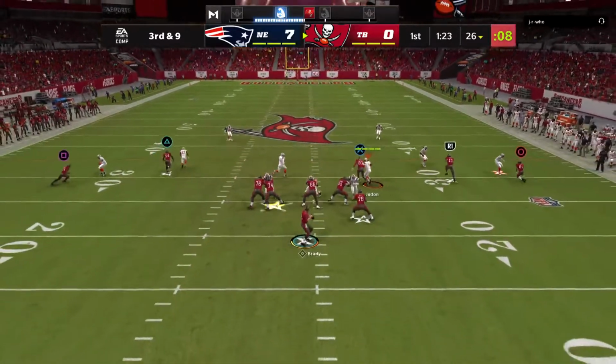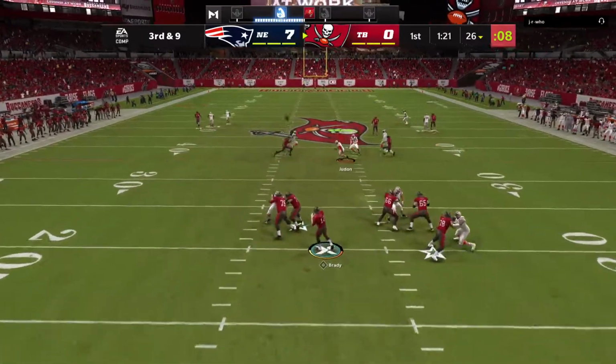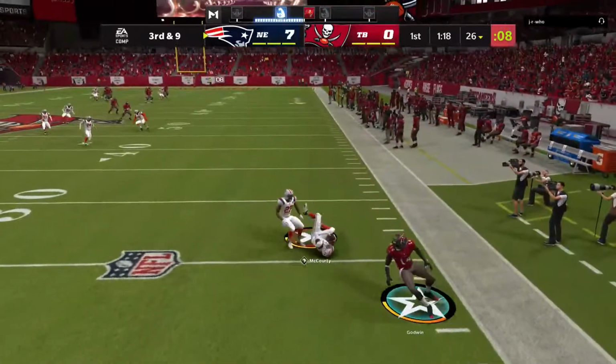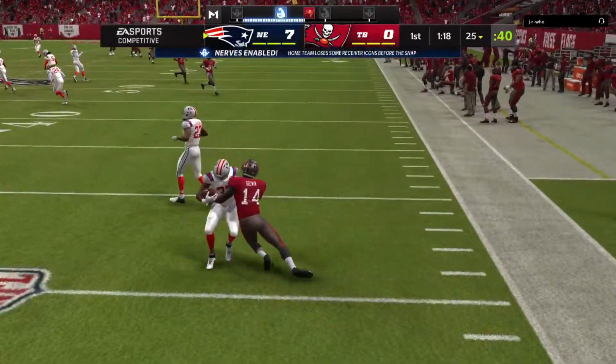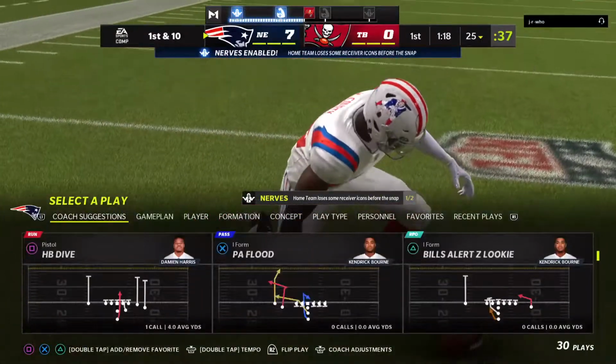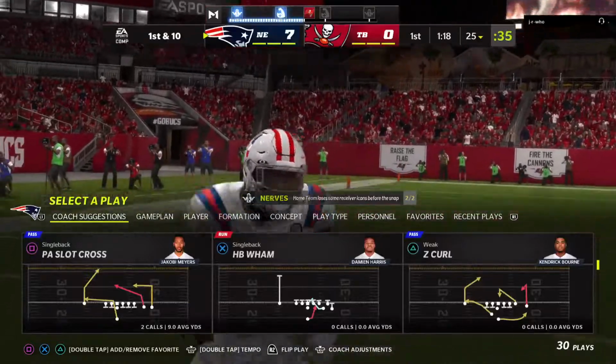Hey, Alabama. Throwing is Brady on 3rd down, looking downfield for Godwin. And the defense has it covered. It's intercepted. Devin McCourty picks it off. And his guys will take over at the 25-yard line.